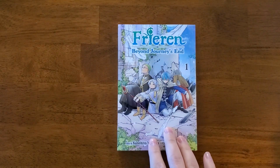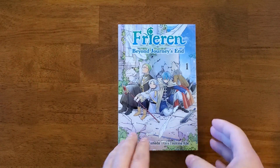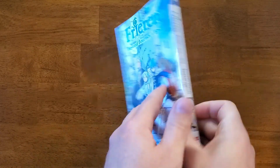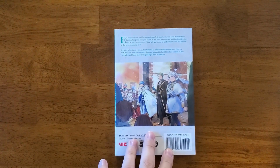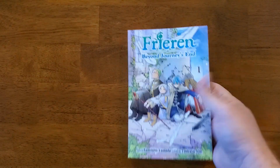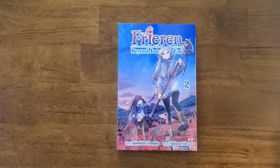And then these 3 volumes I actually just picked up in store. We have, I think it's Frieren, Beyond Journey's End, Volume 1. I've heard a lot of people talk about this series. I didn't pre-order it, but because of all the good stuff I've heard about it, I decided to go to Barnes & Noble and grab the first 2 volumes. So we got Volume 1 here, and we got Volume 2.